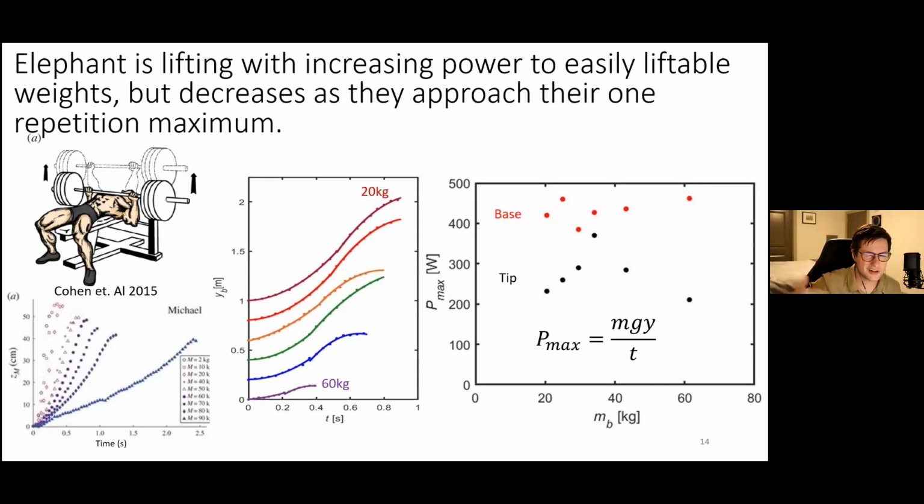So as it gets heavier and heavier, think of an Olympic weightlifter lifting the heaviest weight they possibly can, right? They're only doing one repetition. They're only lifting that weight up and down once. And we see decreased power towards the maximum weight that an elephant can lift. As we said, we predicted the elephant's maximum weight they could lift is about 65 to 70 kilograms. And we see that this is sharply decreasing towards that one repetition maximum, which is likely what 60 kilograms is. Hopefully this will be published this summer. We're finalizing and hopefully submitting that.